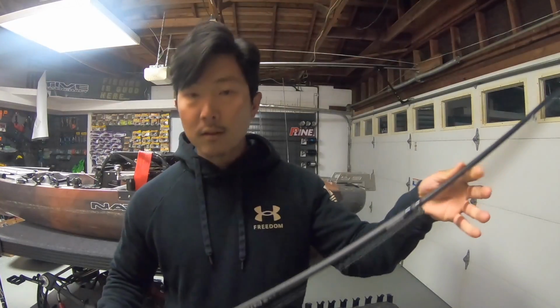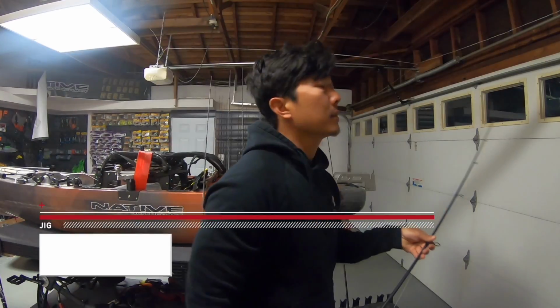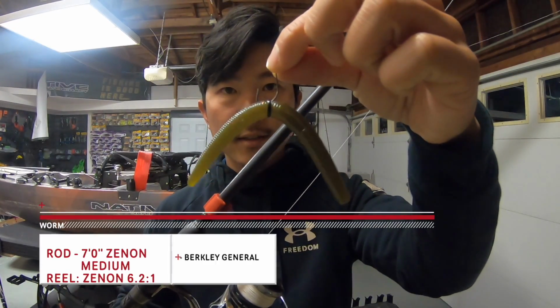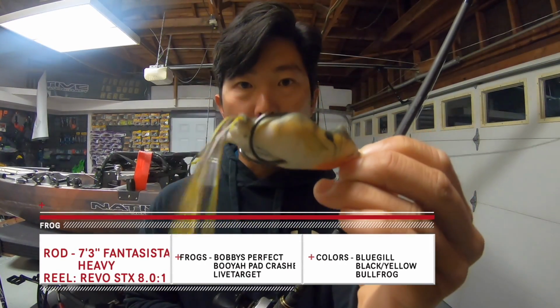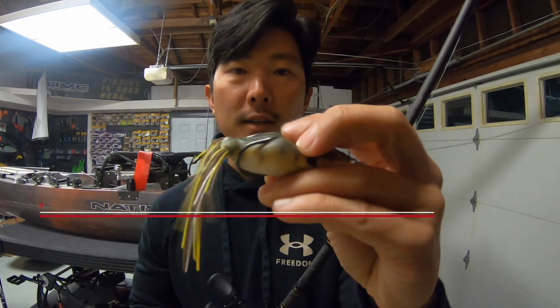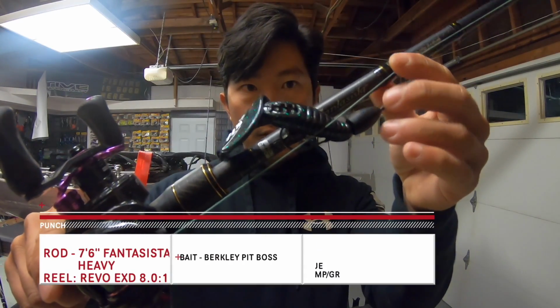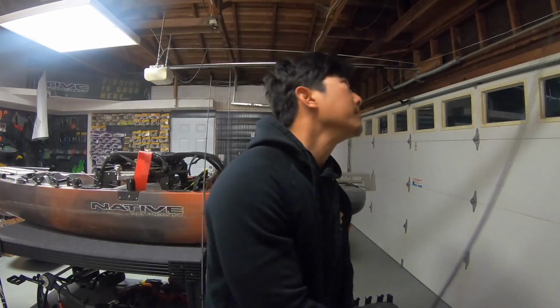So, of course, we've got our jig, our little cheater jig. Number 2, and this is a staple on the Delta this time of year, got a weightless worm, wacky style. Number 3 is a Bobby's Perfect Frog. It looks really good. It's got a really nice pattern to it. I'm loving the hooks on these things. Got our old Pit Boss on the punch with a 1.5 ounce tungsten. There's some pretty thick vegetation out there. Gotta have a punch with us, especially this time of year.